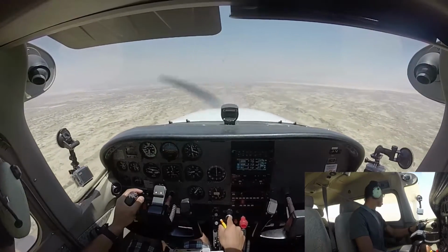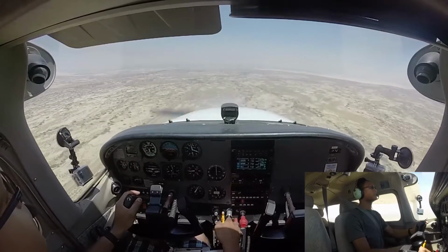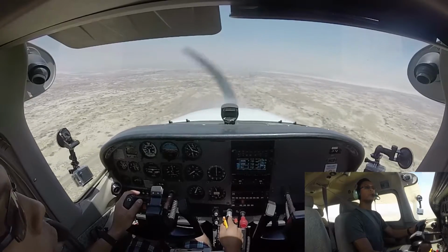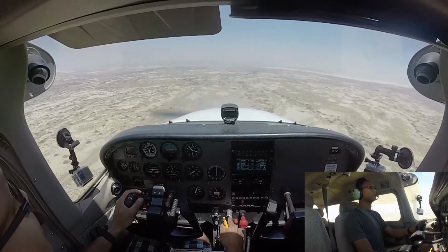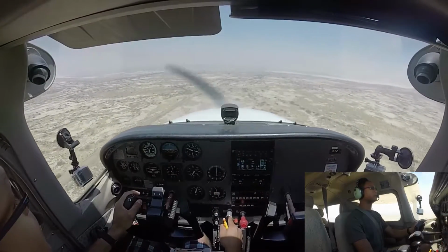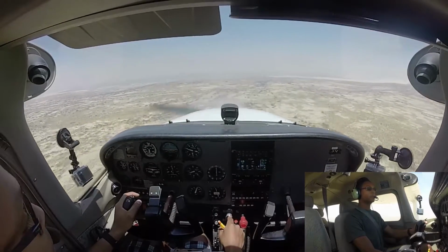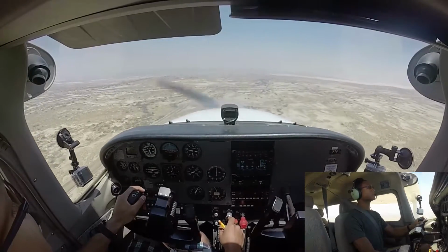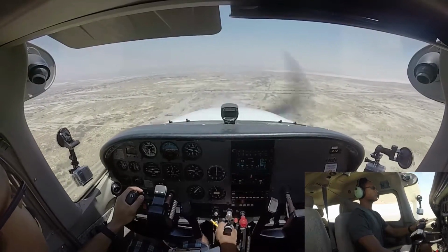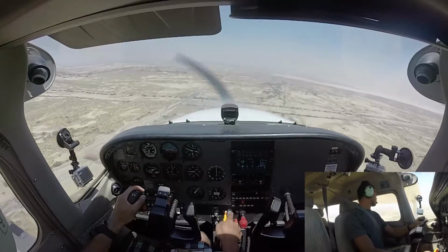Wow. Well, 99 degrees. It's getting warmer. Yeah, see the flag down there.